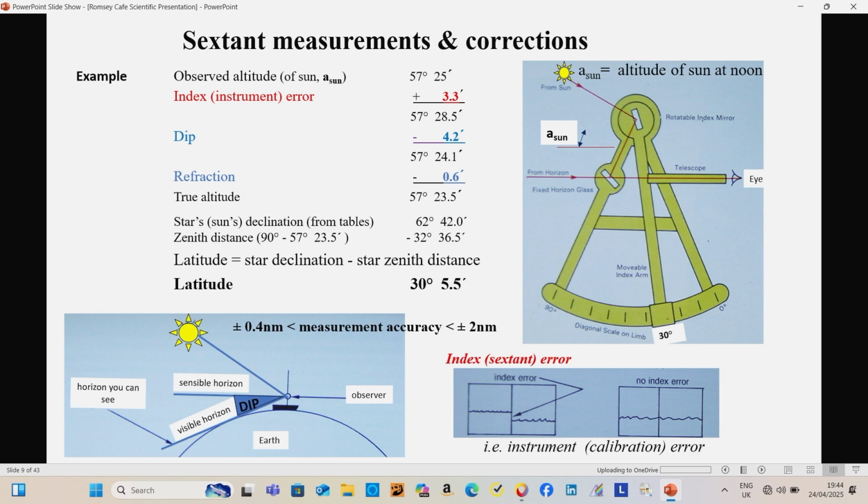Now, with regards to refraction, that's something you get from tables. And if you take away all those values, the altitude of the sun which you've observed is actually slightly different. And with that information, you can determine the latitude of where you actually are.